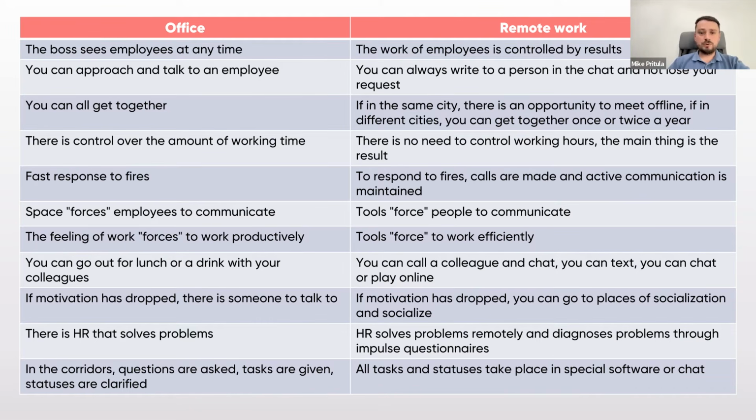In remote work, you can always message someone in chat and not lose your request, which has its advantages. In the office, everyone can gather together. Remote work is like that too. It's possible if people are in the same city. If not, there are other ways.